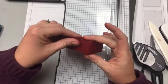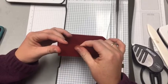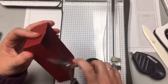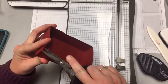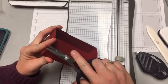And this one goes in here. And this one. So there's our box. I don't know why this is sticking out a little. You might want to trim it, probably because I did it on camera and I'm in a hurry.